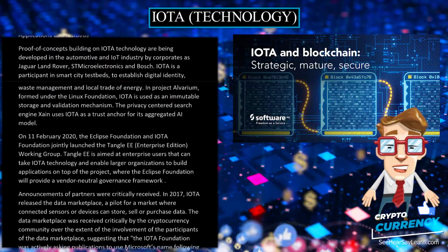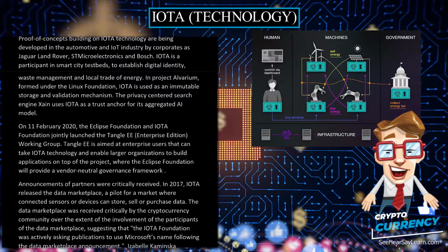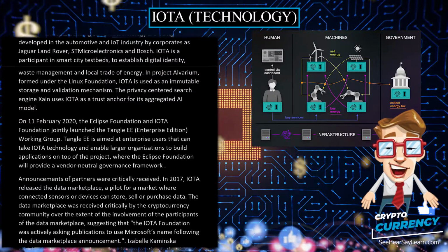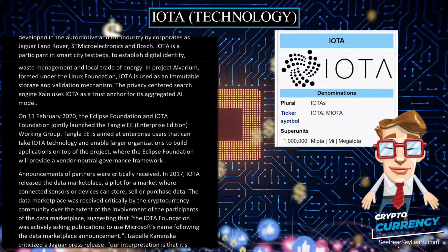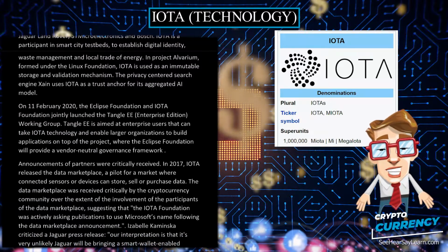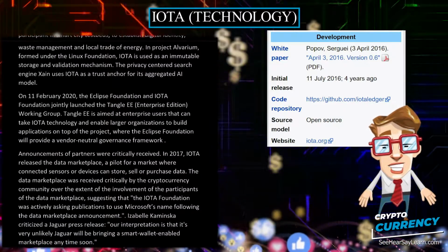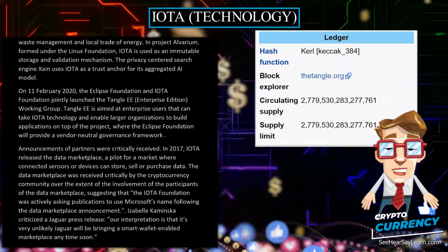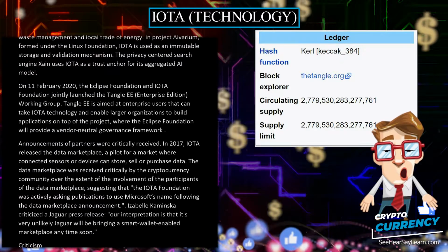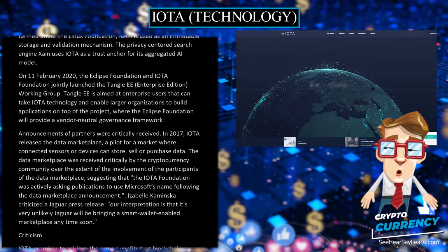On the 11th of February 2020, the Eclipse Foundation and Iota Foundation jointly launched the Tangle EE Enterprise Edition working group. Tangle EE is aimed at enterprise users that can take Iota technology and enable larger organizations to build applications on top of the project, where the Eclipse Foundation will provide a vendor-neutral governance framework. Announcements of partners were critically received.